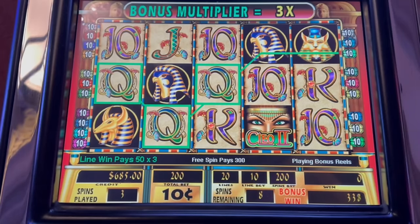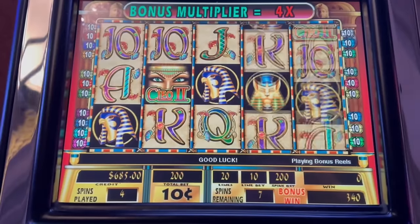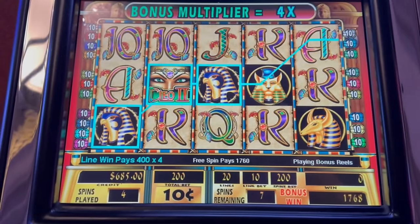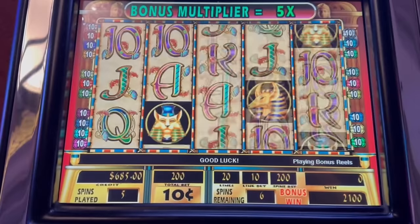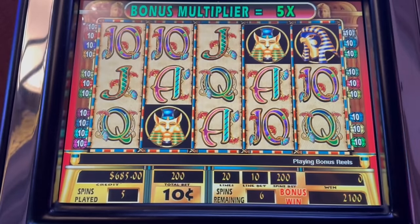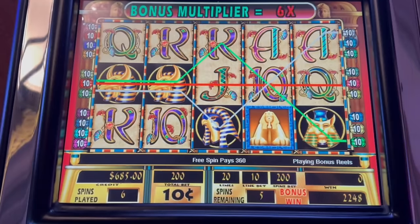This is one of our very, very first favorite games we played, and this is actually how we got started watching slot videos on YouTube, because we wanted to see someone who had all five of the scatters. There are a few of those out there.